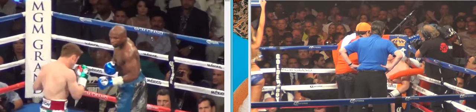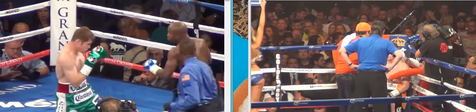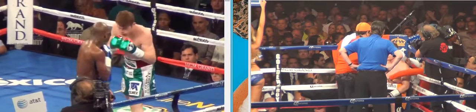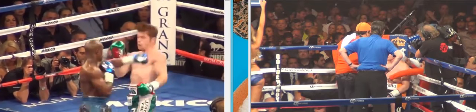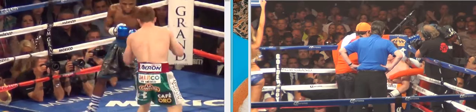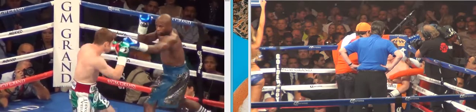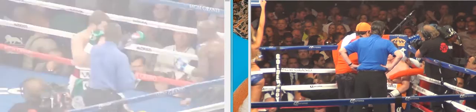Canelo's throwing double jabs. But this is definitely not a stick and move. These guys are going toe to toe in the center of the ring. They're trying to exchange jabs. There's another jab. Now Floyd is actually going around Canelo. Now he's coming closer to the ropes now.